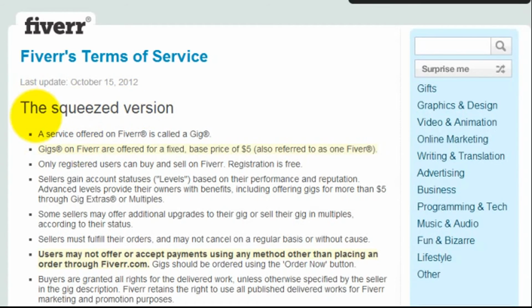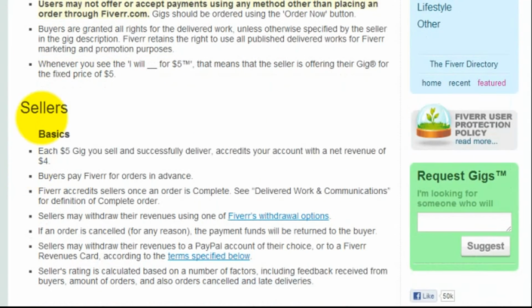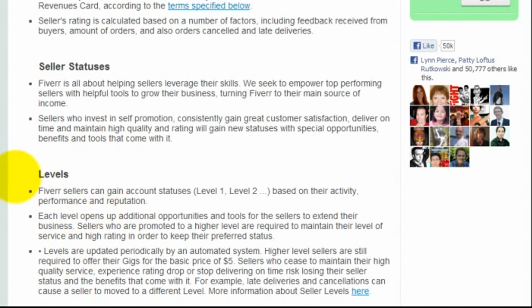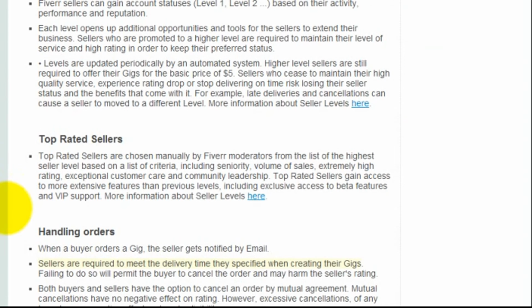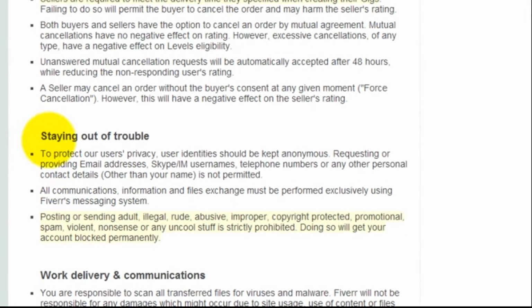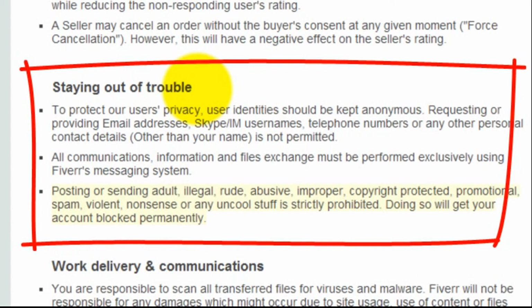Now, the reason why I say that is they give you a condensed version here explaining how it works. They talk to you about the basics for sellers, the statuses, the levels, we'll come back to this later, about top rated sellers, etc. How to handle orders, staying out of trouble. This, please read. This is essential. If you go contacting customer support and saying, why did you ban or close or suspend my account, and you see any of these things on this screen that you've done, that's probably a good reason to start off with. You've probably been banned for that.